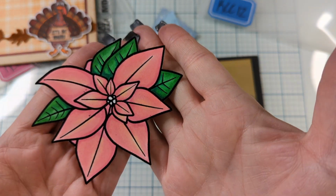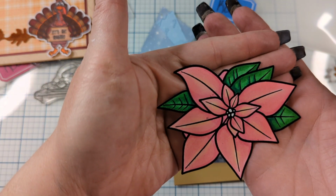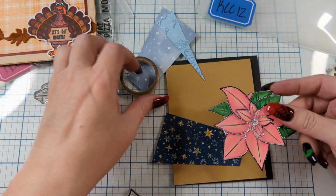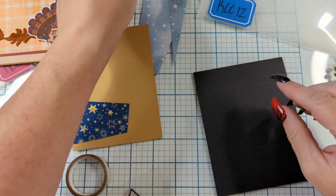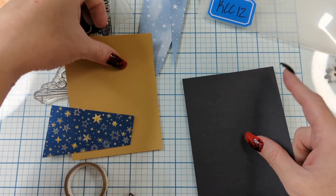You've seen the pink ones, right? And they have that. Yeah, so that's how I colored that. This one was fun to color. I didn't do the center because I forgot. But we're going to use some texture paste in the center, or even pops of color. I'm not 100% sure yet, but we'll get there.